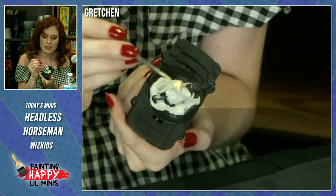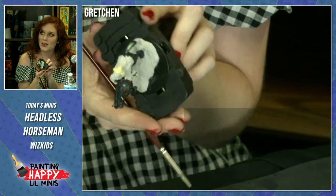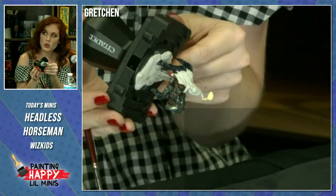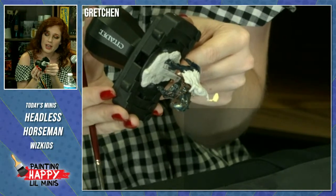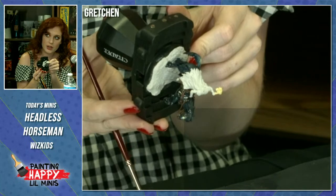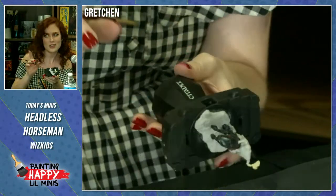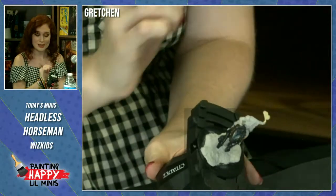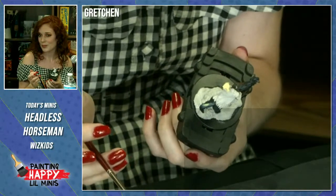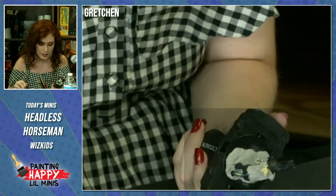By keeping this as the lightest bits on the horse and everything else on the headless horseman, on the mini, hopefully it'll keep those looking as if they're glowing from within, and then everything else will remain very, very dark colors. I'll see if it all works. In theory, it should work. In theory, it is a very good idea. I think it's cool. So, looking forward to seeing it.